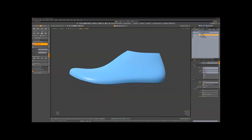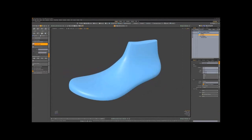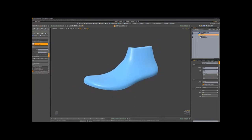Modo 14 introduced a powerful new workflow for animation called Rig Clay, which enables you to simply click and drag on components of a mesh to execute commands or scripts and to drive channels. This powerful workflow removes the clutter of standard controls in your scene, allowing you to focus on your animation.